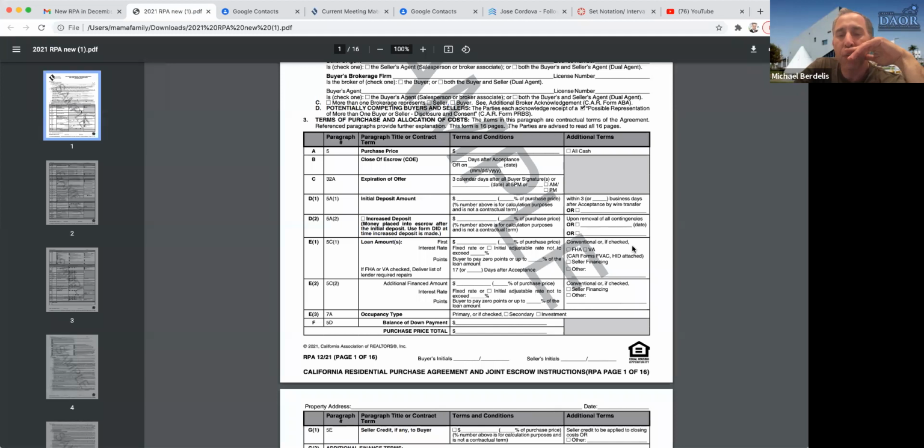Okay. However, on the right, the default type of loan that you're getting is conventional unless you check it off. And I don't remember if on the old purchase agreement it ever even referred to it as conventional. I'm not sure. I know that if you wanted FHA or VA, you had to check the box off just like here.